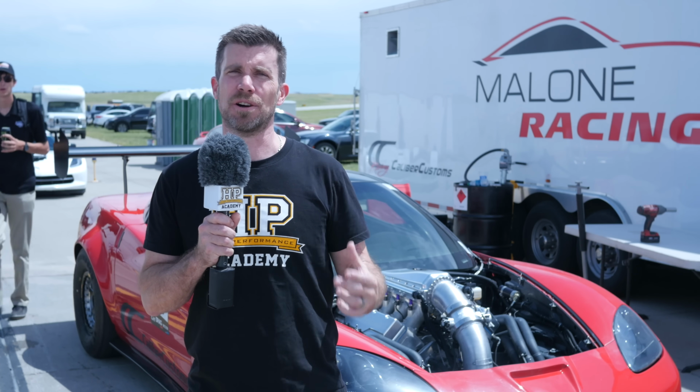Now, by just fitting that wing and doing nothing more, this resulted in the car going considerably slower due to the increase in drag. However, through further development, they could then increase the boost pressure up to 45 psi while still showing negligible amounts of wheel spin, and this resulted in the 236 mile an hour world record, an increase of 13 mile an hour from where they first started.